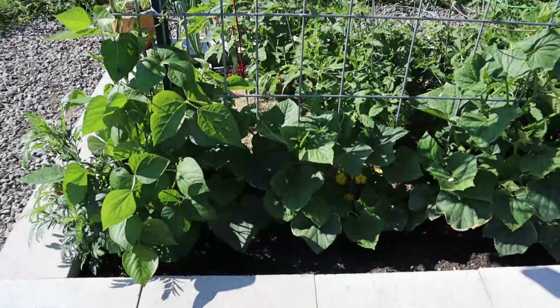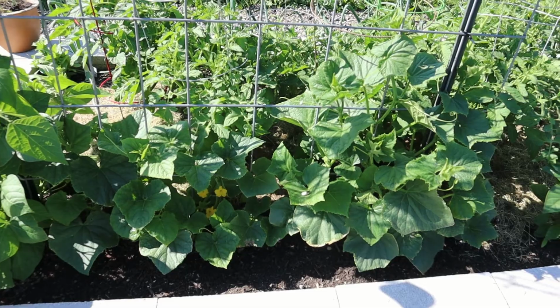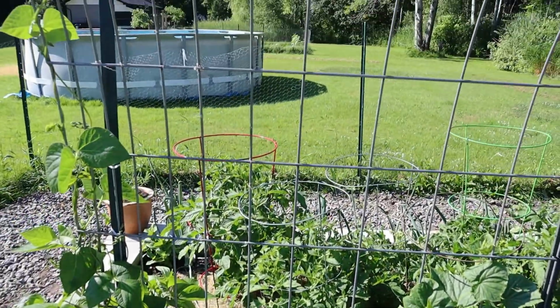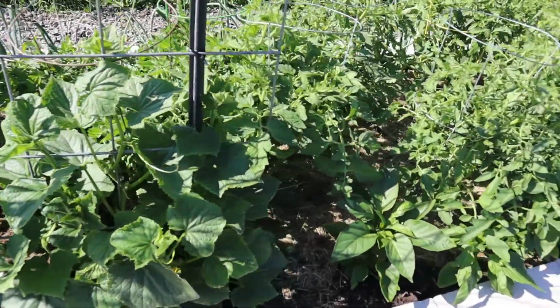And the last bed is kind of a mirror of the one behind me now, with the cucumbers pickling and slicing on the trellis, doing great. Runner beans. Our pool that we put up for this summer, and I'm glad we did. We've had some really hot days.